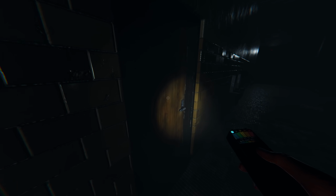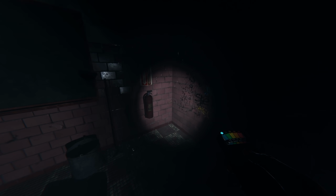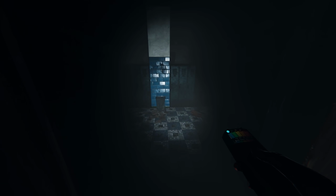This place is huge, dude. I know. The halls look more realistic. They've done a really good job of increasing the textures. Yeah, they look good. Good as in it'll make me a little more paranoid.